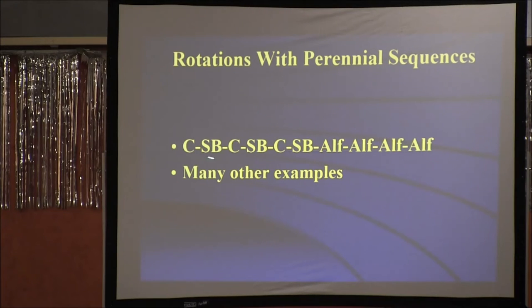Rotations with perennial sequences are really good. You can do short rotations for about 6 years, and then you start getting trouble, and then you go off to a perennial. You kind of hit the reset button, and then you come back and do this again. And that works really well.